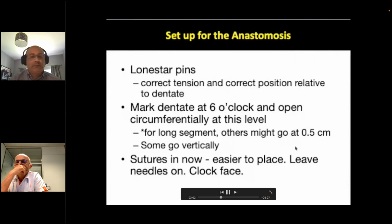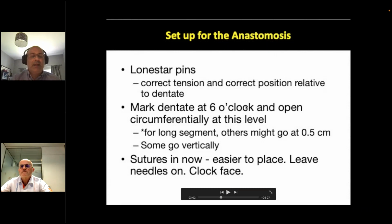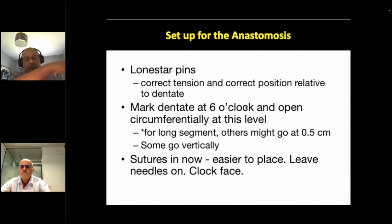The Lone Star pins, as I say, are an important thing to get right. For a Duhamel, we make the incision at the dentate line. So do not put the Lone Star pins in once and then move it a second time to hide the dentate, because what we found that does is it prolapses the mucosa over the canal, so it comes down towards the skin. So when you make an incision at that point, you're then going through the sphincters.